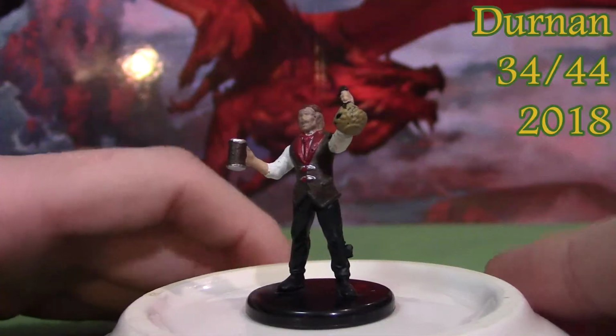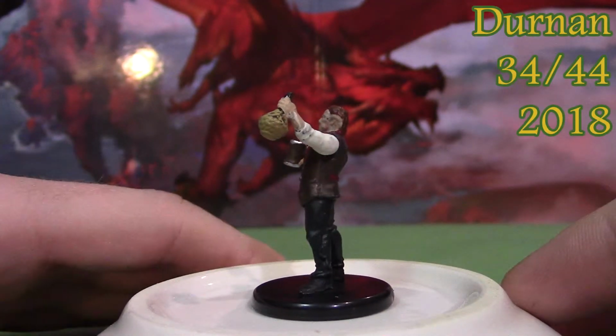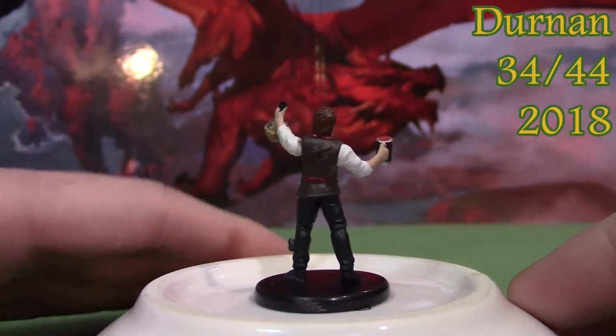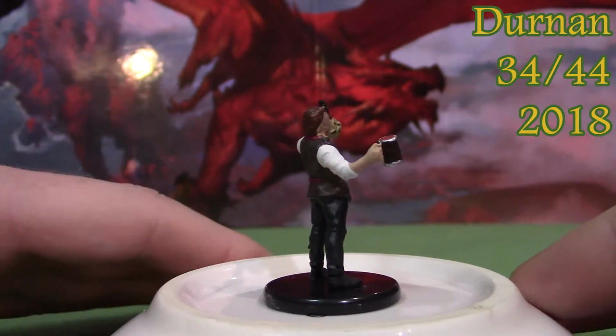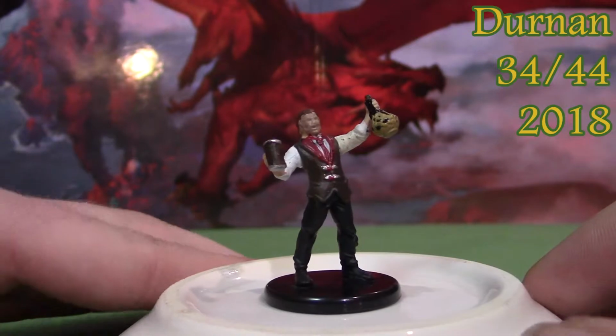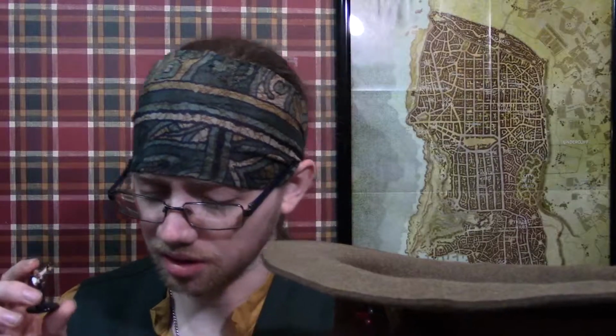Another humanoid. Oh, I think I got Durnan. Barkeep of the Yawning Portal. This is Durnan, 34 of 44 from 2018. At first I thought that bottle in his hand was designed as a skull-shaped type of glass, but I don't know. His face seems a bit unpainted. It's just all skin tone, like there's no detailing for his eyes or mouth. So that's unfortunate. Number four.